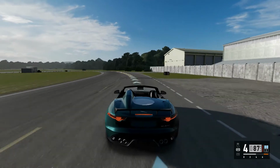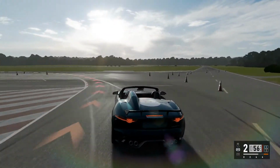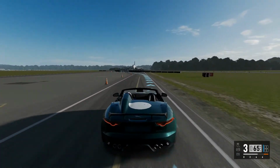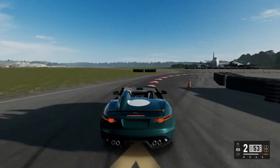Oh, that sounds nice. Yeah, it's a nice V8, 5-liter V8. Oh, lag. Okay, it could have been way worse, guys. I'm very grateful. Did it come in any other colors? I was wondering. Yeah, it just didn't look good.